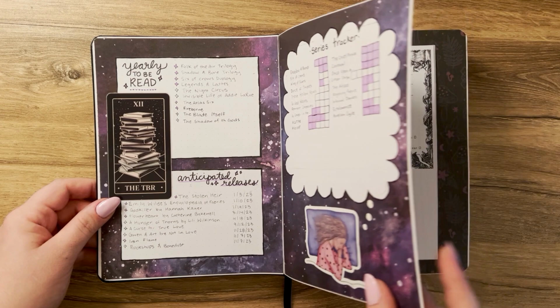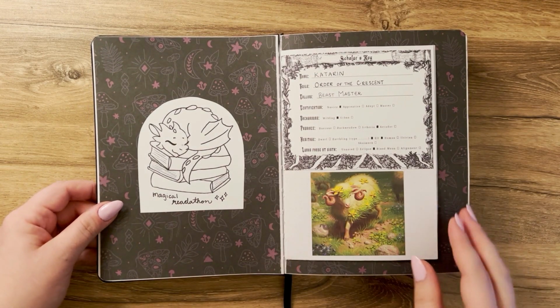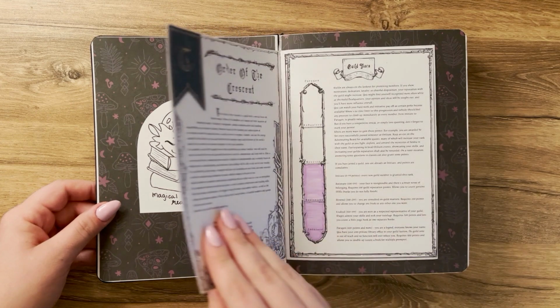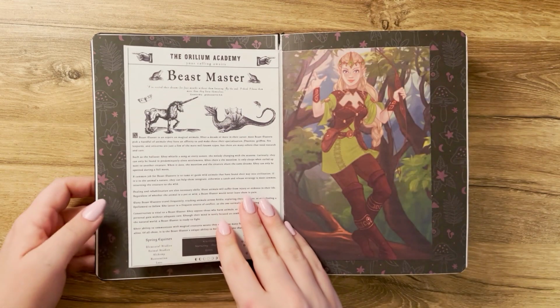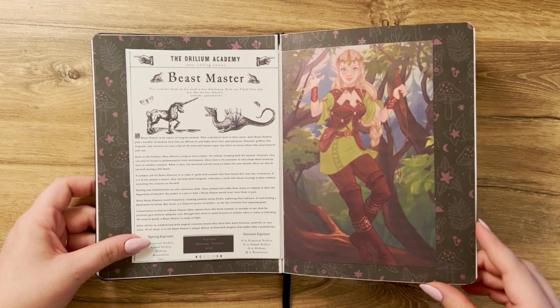Moving on are my pages for Book Roast's Magical Readathon. I just have a few little Dutch doors in here with my character sheet and my order, my guild, and then my class and a little fan art I did of my character through an online character creator.